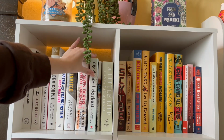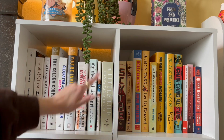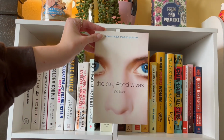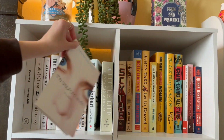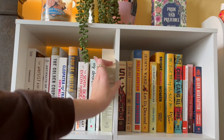We have My Dearest Darkest, which is like a YA thriller fantasy set at a boarding school, which is right up my alley. Love that stuff. This is The Stepford Wives, which is like a dystopian psychological thriller. I watched the movie years ago and loved it, so I got that book. And then we have A Little Life.